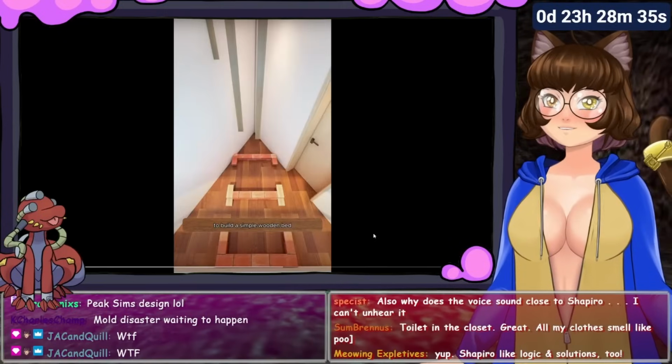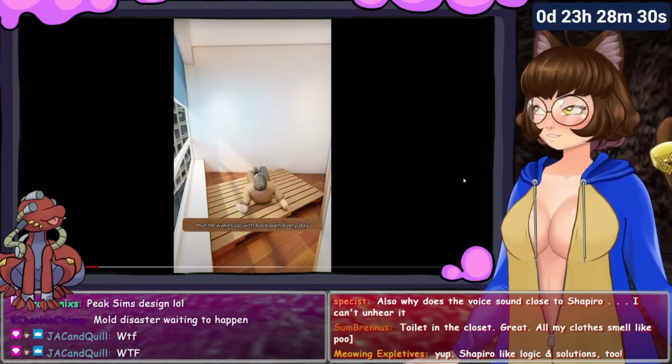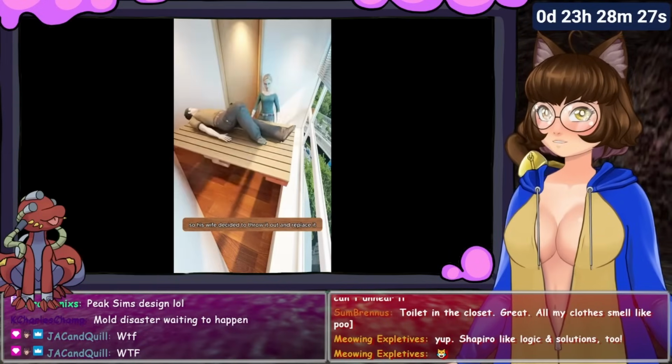Liam found some bricks in a garbage dump to build a wooden bed, but it's so uncomfortable that he wakes up with back pain every day. I wonder if we can fix this problem with galvanized square steel. So, his wife decided to throw it out and replace it.